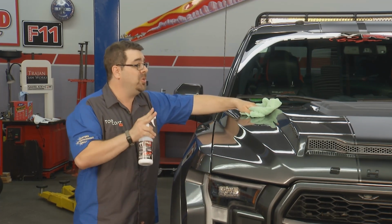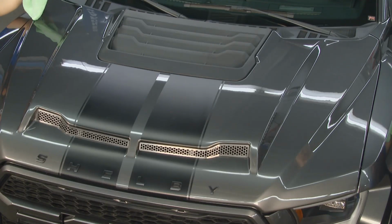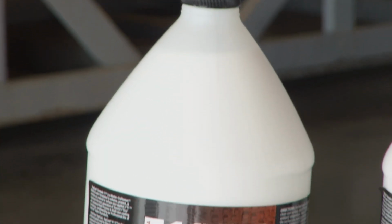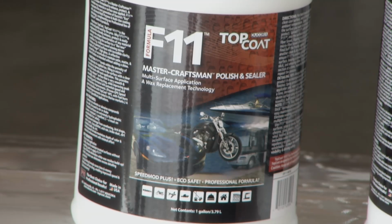Literally. And this is a 2-year-old truck, Scott. This is a 2018 daily driver. It's a daily driver. Yeah. I mean, this thing's not just sitting in a garage, it's not sitting in a showroom, and it looks this new. Yeah. One of the things I love about F11, Scott, is that we can hit this truck from head to toe. There's not a single surface that we can't do.